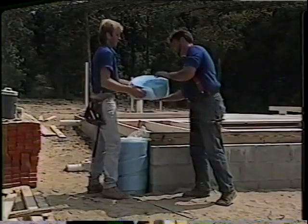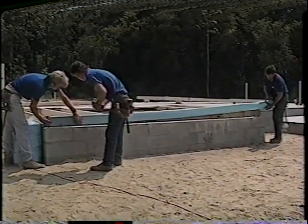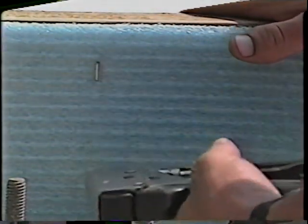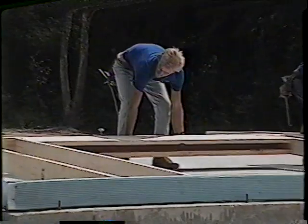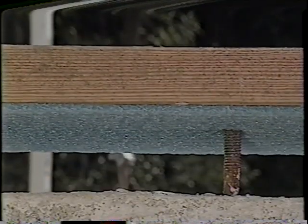In an energy-smart home, sill seal is applied between a wall frame's lower plate and the concrete floor. This seals the narrow gap between the two and reduces heating and cooling losses. This Dow product is made from ethafoam. It acts as a gasket and easily compresses to seal gaps.